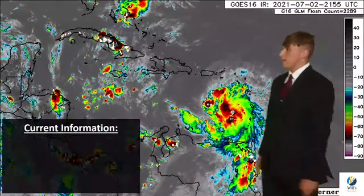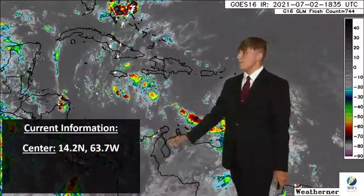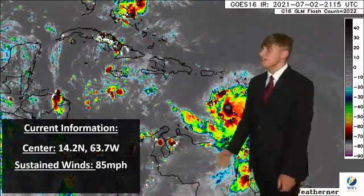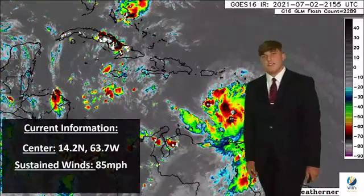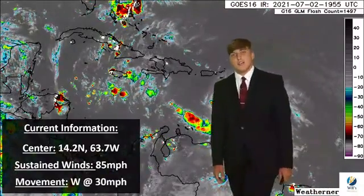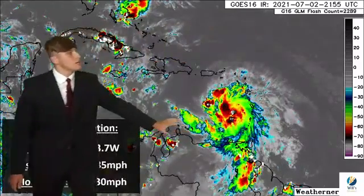So let's take a current look at our information. The current location is about 14.2 north, 63.7 west. That's our latitude and longitude. Maximum sustained winds are 85 miles per hour, like I mentioned before, and our movement is west at about 30 miles per hour. So it's pushing west right here.